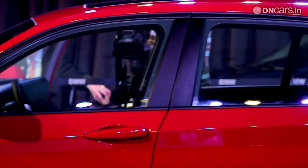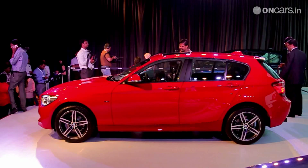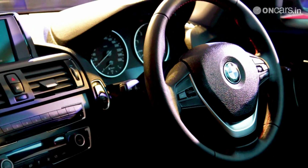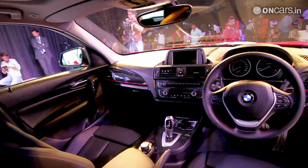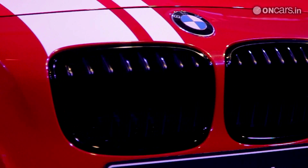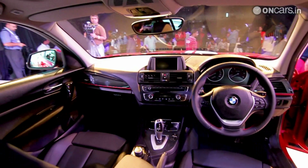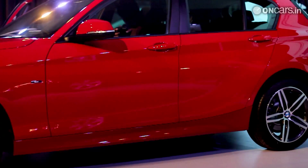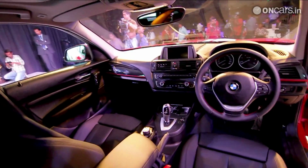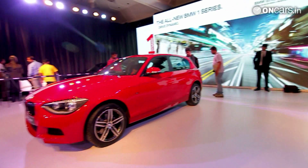The baseline trim is quite basic, and as compared to the sportline and the sport plus, it loses out on climate control, sunroof, Bluetooth phone pairing, leather upholstery and more importantly, the iDrive system. There is no compromise on the safety though, as all the trims and variants come with 8 airbags, anti-lock brakes, cornering brake control, traction control and stability control. Brake energy regeneration and automatic start-stop system is also standard across the range.